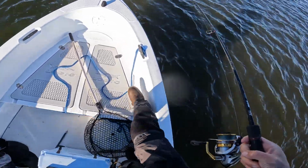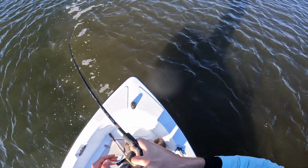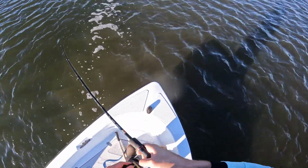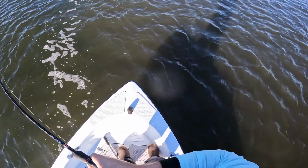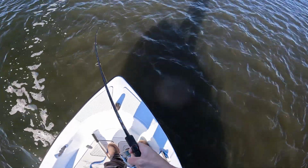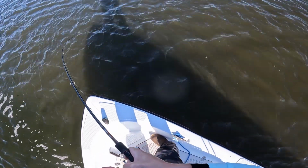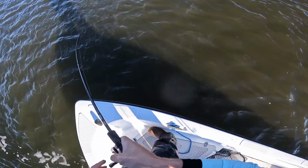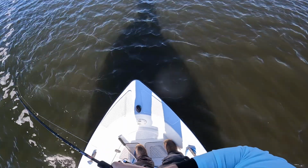It's funny, they always want to run with the current. The current's moving towards the front of the boat. Man. Jeez, what an absolute nice fish. Probably not as big as that first fish, but still a nice fish though. I'll tell you, this is my favorite. Wow, actually that's a chunky bass.